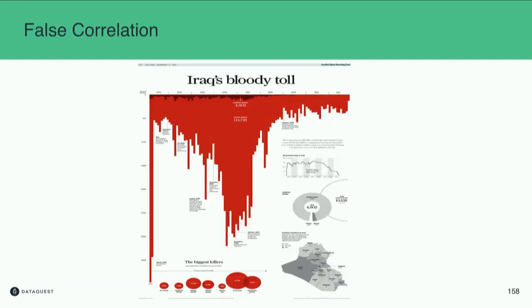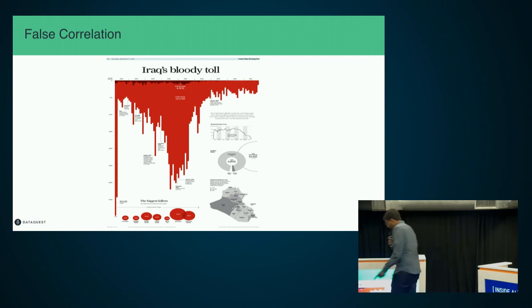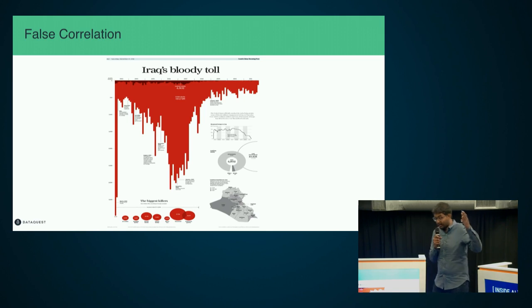And here, you might see a false correlation. This is a chart from the South China Morning Post that shows the death toll in Iraq over time. And if you look at this chart just as a layperson, you may think that the death toll started high but went down and then went back up, but it's actually the opposite. So creating unclear charts can really tell the wrong story. And in this case, the story would have been, as US involvement in Iraq went up, the death toll went down, but it was actually the other way around.